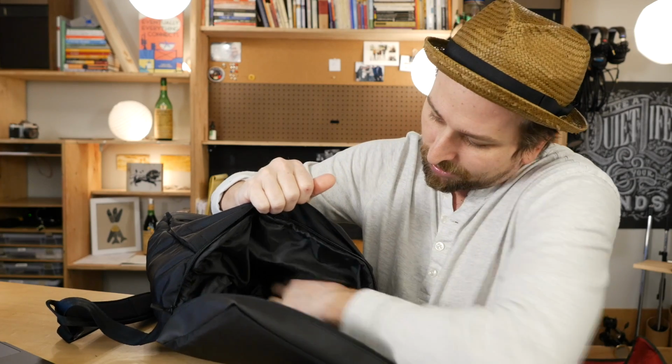So there's a shoe pocket here at the bottom. It's got a little nylon, a bit odory, like, hey, let's keep those things away. Let's keep the dirt off of our gear inside the bag. I've never used this. I don't carry shoes with me.